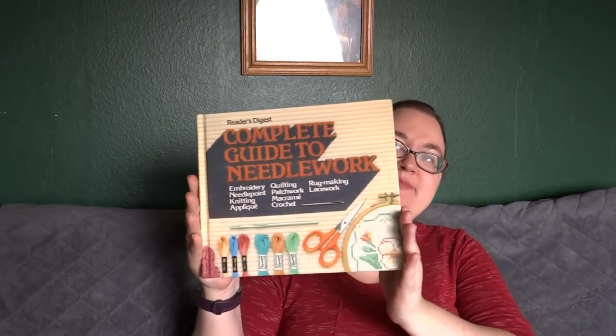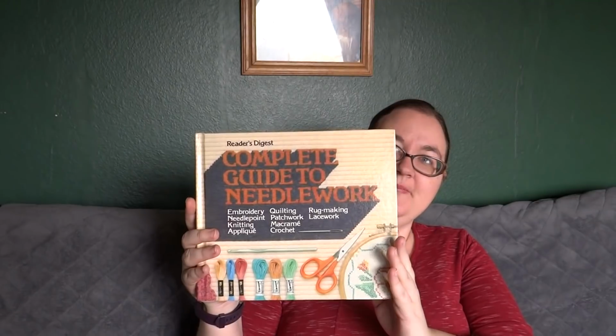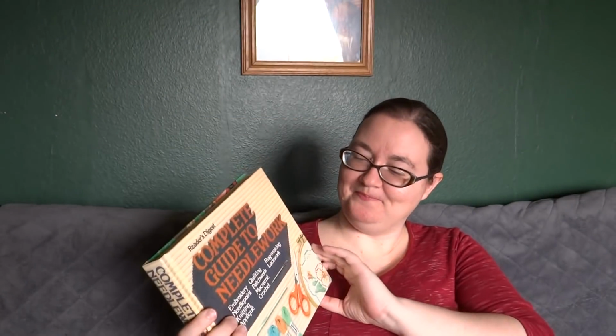I was going to wrap it up until I remembered I went to the thrift store today and I got a couple goodies. I got this really big Complete Guide to Needlework. The title is Stitched in Needlepoint, or something like that. It has embroidery, needlepoint, knitting, applique, quilting, patchwork, macrame, crochet, rug making, lacework. And in the embroidery section there are like 2 pages on cross stitch, so I had to pick it up.